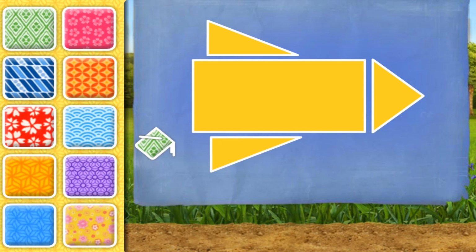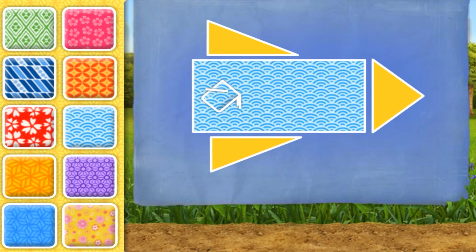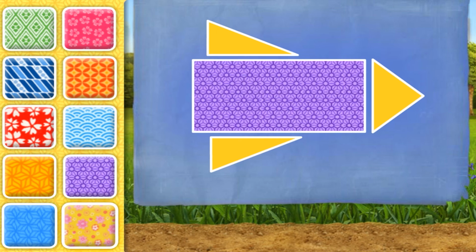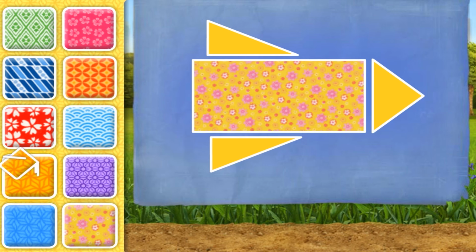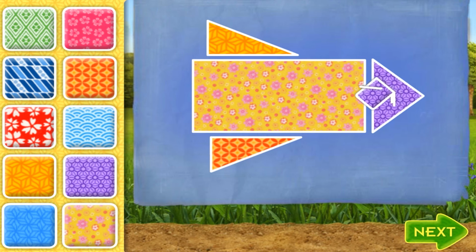To decorate your kite, click the pattern you want. Then move your mouse to a shape in the blueprint and click on it. Oh, that looks so great! A perfect pattern! That's an umirrific pattern!